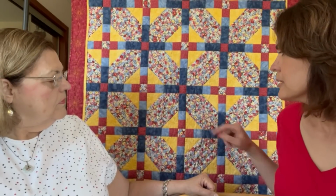Why don't you tell us about your quilt of the day? My quilt of the day. This was a mystery quilt that I did in 2007. It says 7 on the label. Oh, then that's when you did it. Okay. And I embroidered the label, so I know. This was a mystery quilt, and this was my focus fabric. They may not be able to see, but it's a floral, like a blue, yellow, red floral. Really pretty.